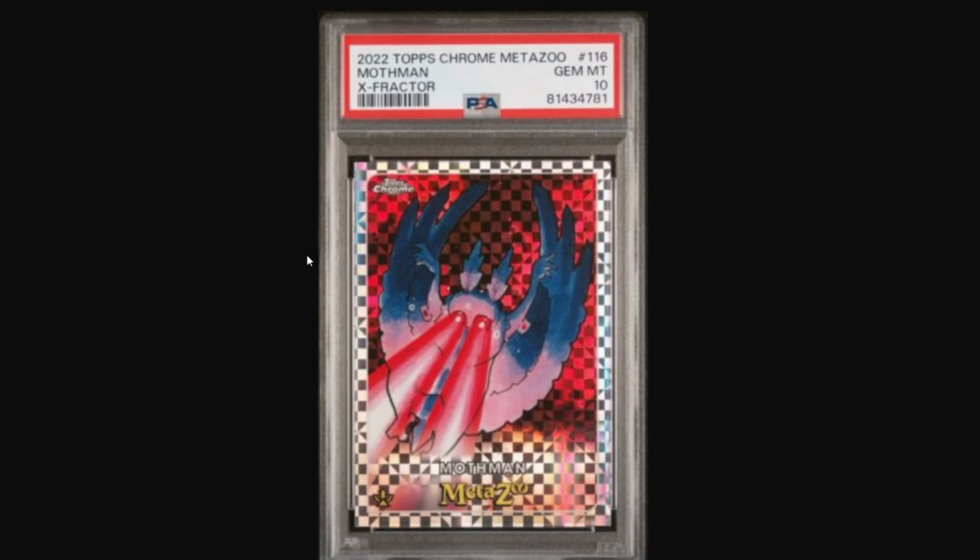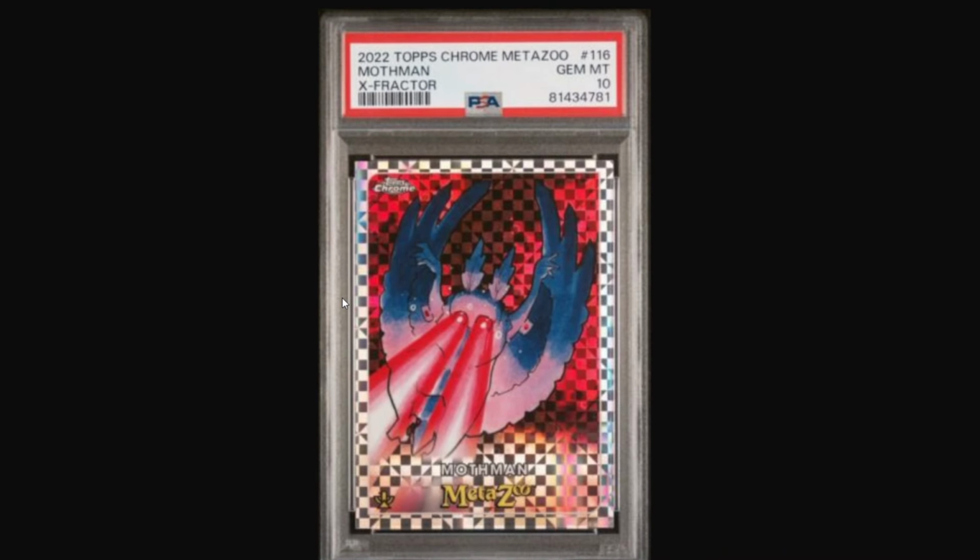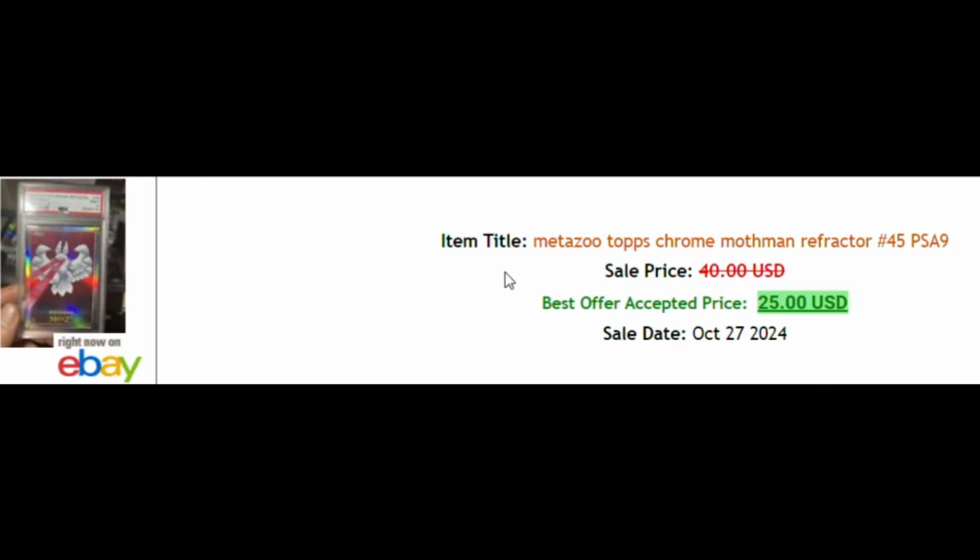Yeah, you definitely don't see these come up on eBay too often. I believe there's only 9 of these that graded as a PSA 10. And for the original art Mothman X-Fractor, there's only 6 as a PSA 10. Here we have the Topps Chrome Refractor, the original art Mothman, PSA 9. Sold for $25 as a buy it now. Or sorry, not buy it now, best offer accepted.